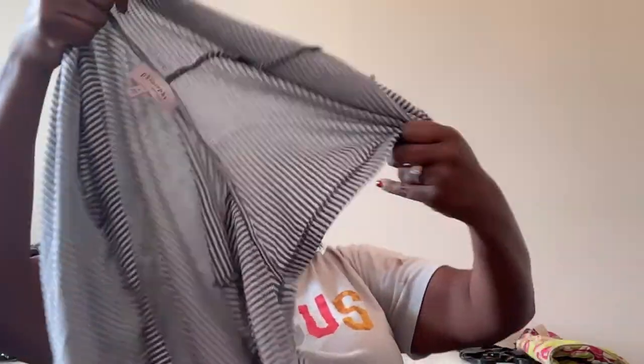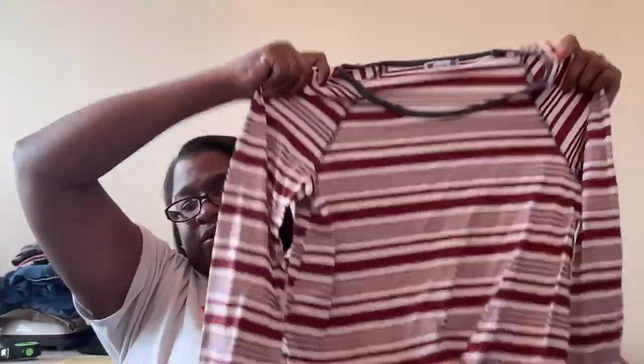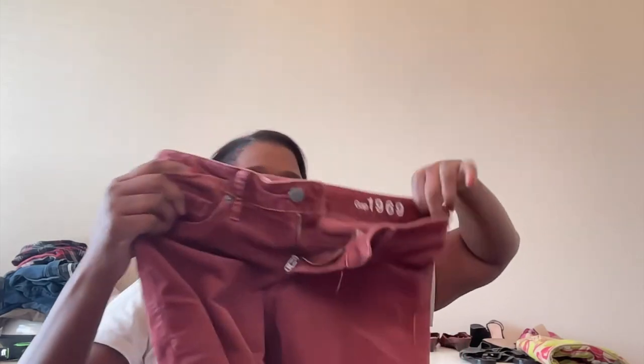Next up is this Philosophy. The Ralph Lauren Sport hoodie, I'll have to look at the comps, but maybe like 25 to 35. This is Philosophy, and it's a small open knit cardigan, and I'm hoping for about 20 for that. This is Cut From The Cloth. It's just a stripe, like long sleeve, maybe like 15 to 20. And then these are Gap, size 26, the Always Skinny. I picked them up because they're corduroys, and corduroys do well for me in the fall. So hopefully I can get 20 to 25 for those.